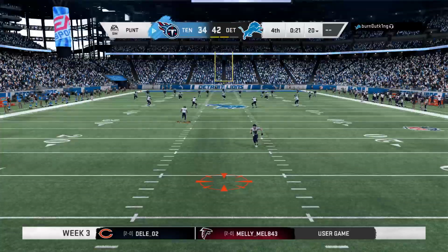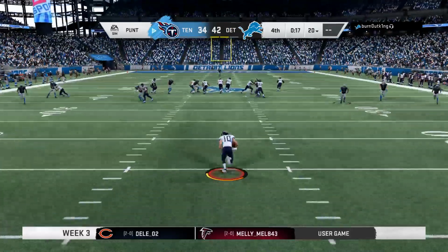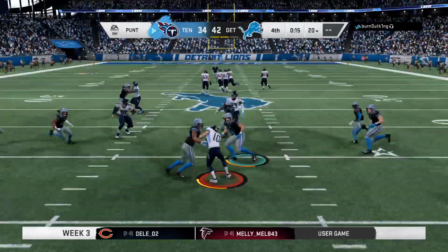And what a momentum play that is, right? You never want to see a safety wiped out. You get the points, and you're going to get the ball back.